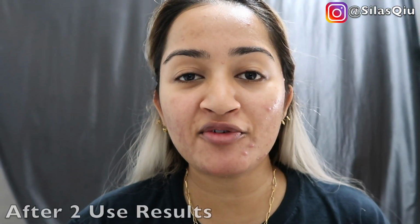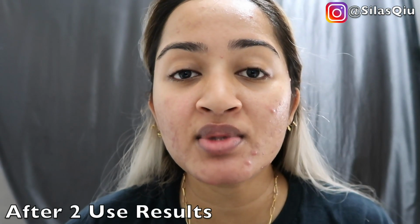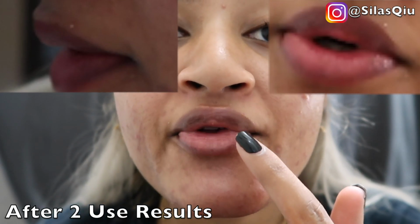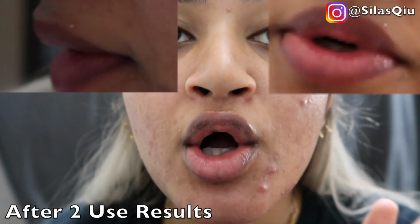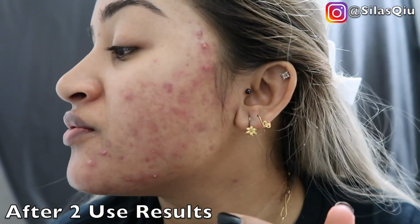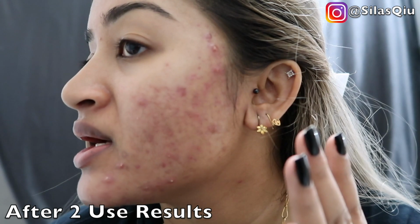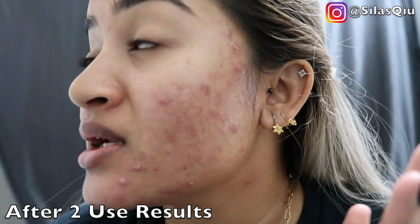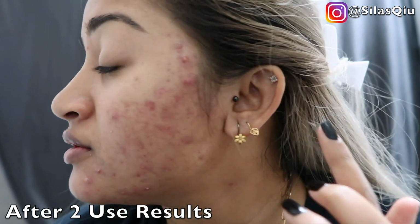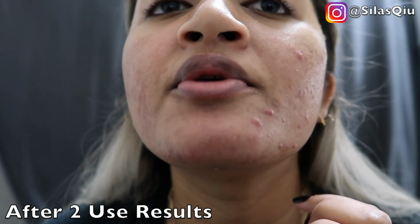Hey guys, so this is how my face looks after the last treatment, and I already noticed a difference. The pimple that was here on my lip is gone. These pimples are going down. I don't know if you guys notice, but the whiteheads for the most part are getting killed away and it's going down. So it's getting flatter. This is just how my face looks.